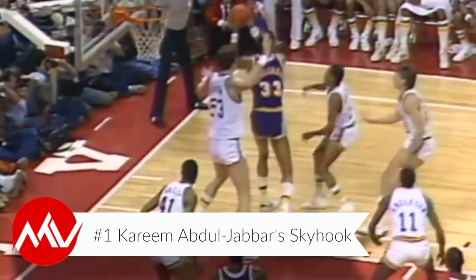Number 1, the Skyhook, Kareem Abdul-Jabbar. Out of Kareem's 38,000 points, probably 30,000 of them came from the Skyhook. Developed by George Mikan and perfected by Kareem, the Skyhook was so devastating because Kareem could shoot it from further out than most players, and his release point was so high. Not only that, but Kareem seemed to hit it every single time he shot it. The Skyhook was nearly impossible to block because the release point was so high that by the time the ball was within reach, a block would result in a goaltending call. The hook shot has been replicated several times, and the Skyhook has been attempted, but no one has ever been able to use it as effectively as Kareem.